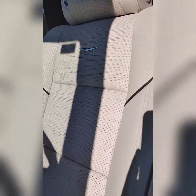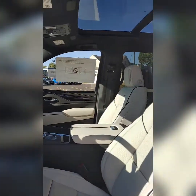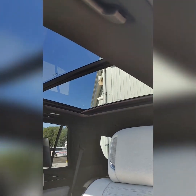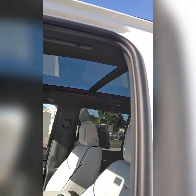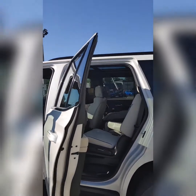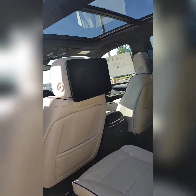Seats kind of have a two-tone to them. Dual power seats, of course, both have lumbar, panoramic sunroof. Does have the AKG speaker system, so the quality of the audio is nice and crisp.